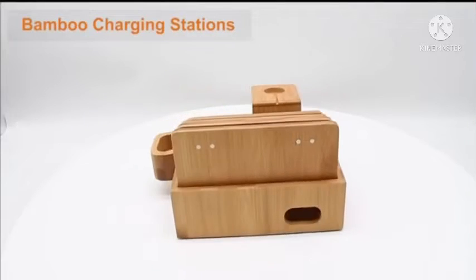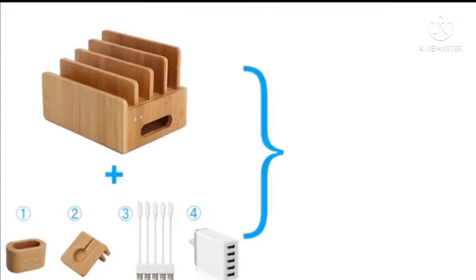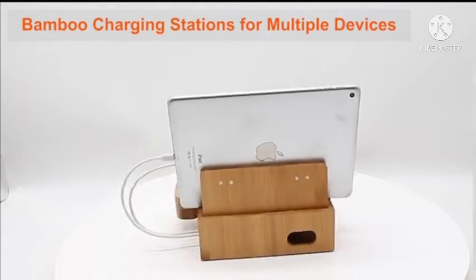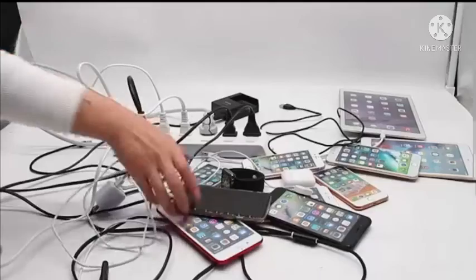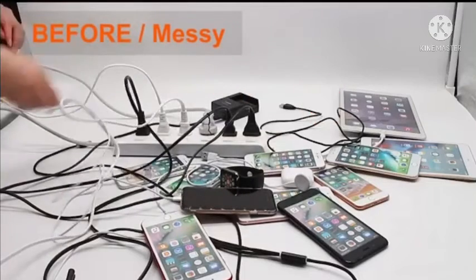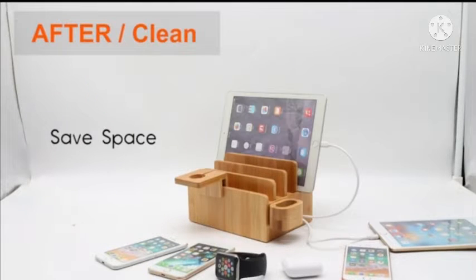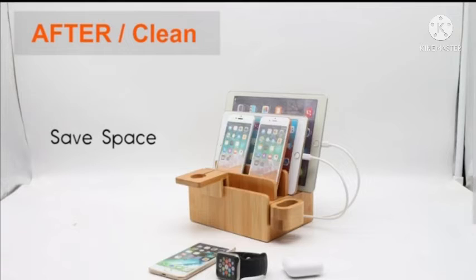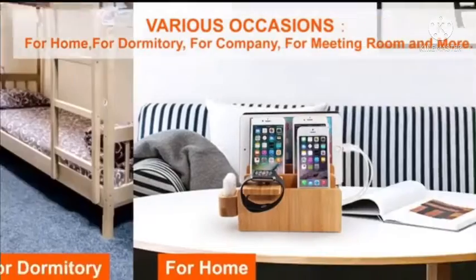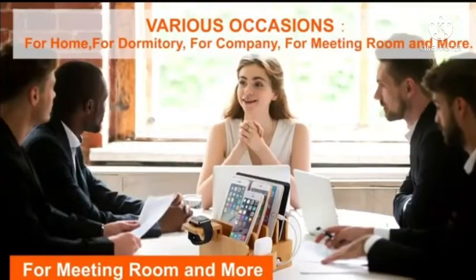Next, we have a Bumbo charging station for multiple devices. It has 7 slots and could hold 8 devices. It organizes your charging devices neatly and perfectly, and is compatible with all devices. There are anti-slip mats on the bottom to make sure your phone's charging stand stays stable in daily use. Five slots are 0.68 inches wide. They are suitable to hold a tablet and phone even with the protective case. The last 2 slots are 1.1 inches in width. They could even hold a laptop.